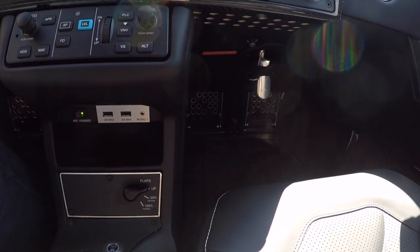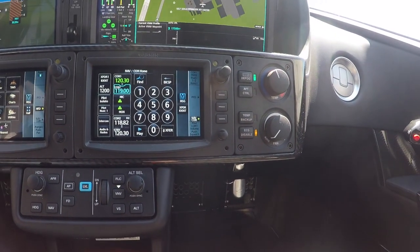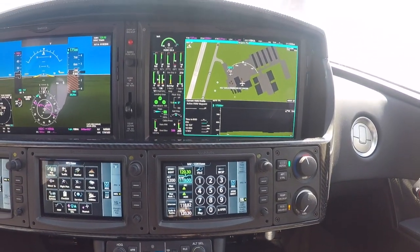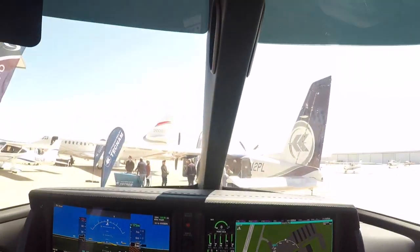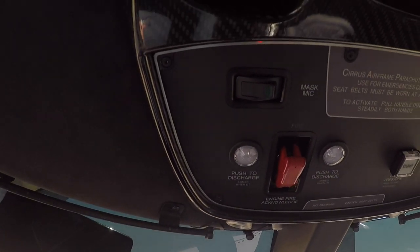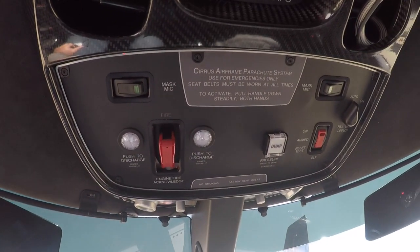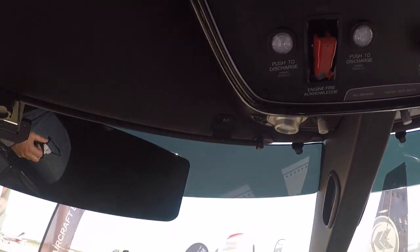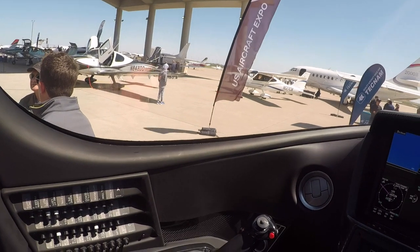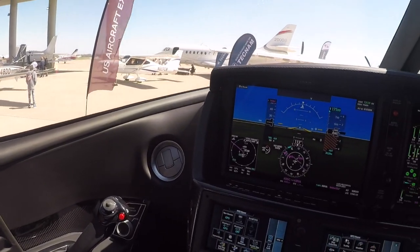I saw on the TBM they have the USB ports over to the right on the passenger side for some reason, and nothing for the pilot side. Here's obviously the cabin. There's the oxygen masks, should something happen to the pressurization of the airplane. Again, circuit breakers and everything like that.